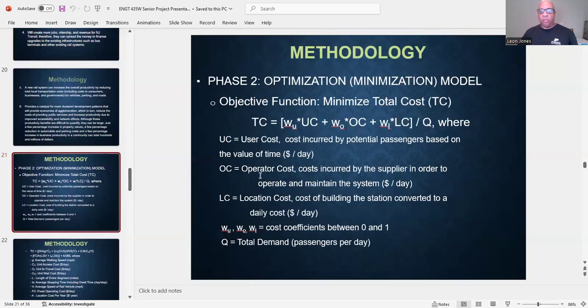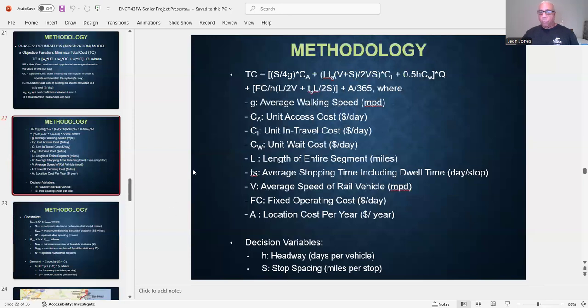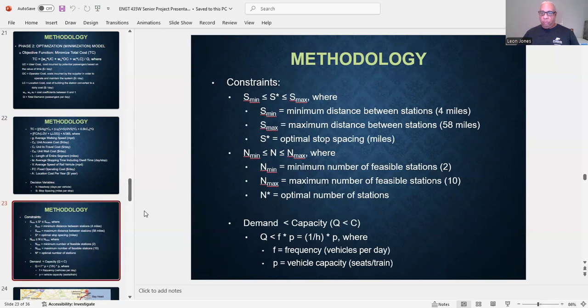Now, we get into the optimization. This isn't a calculation, but this would be all the variables that would go into minimizing the total cost. Your travel per day, your walking speed, your unit access per day, your length of entire segment, your average speed, your constraints, minimum distance between stations, what would that be? 4 miles. Maximum distance between point A to point B, 58 miles, a minimum number of feasible stations. You basically have 2, and maximum you have 10.